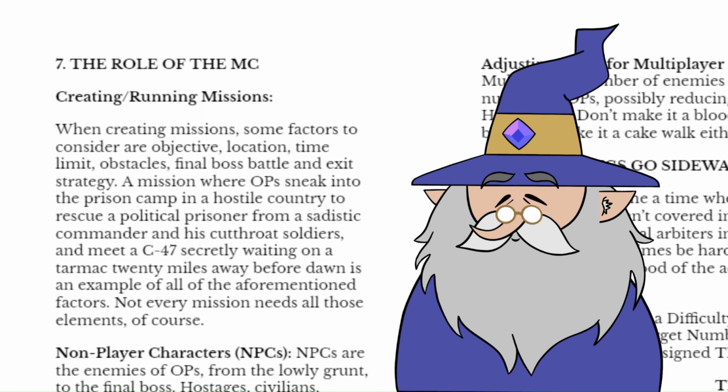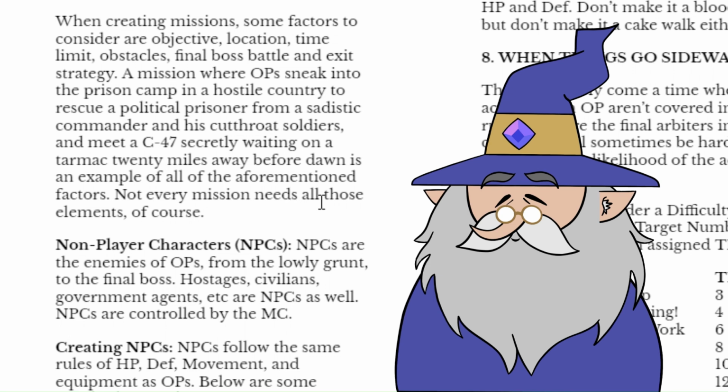Now, as for the role of the MC, when creating missions, some factors to consider are objective, location, time limit, obstacles, and a final boss battle, as well as an exit strategy. The beauty of this game is you don't have to lay out everything. You can literally just have your NPCs written out on one sheet and just adjust the numbers as you need them. Draw it on your own map where they're located, like if they're infiltrating to rescue hostages, where the most amount would be. This game really isn't about role playing in combat so much as surviving combat.